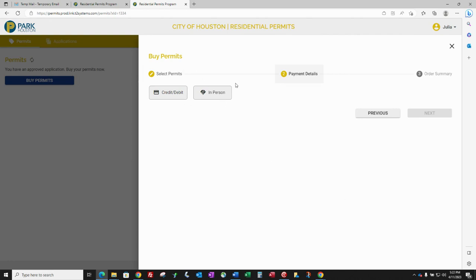So there are 2 payment methods available, one for the standard credit card payment method and another for an in-person payment option for those customers who wish to pay for the purchase in person. So I'm going to go ahead and choose the standard credit card option.